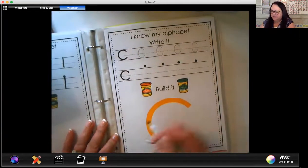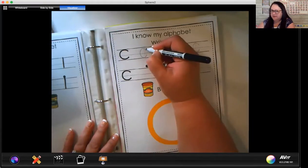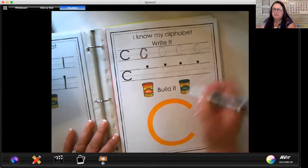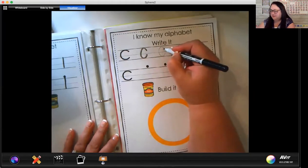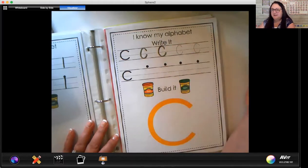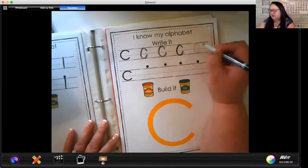So the letter C is pretty easy to do. You start a little bit under the top line and curve to touch the top and curve and touch the bottom. It's almost like making an O, but you don't finish the circle. So you start a little bit above the dotted line, touch the top, touch the bottom, and then almost go to the middle line like you're making a G, but not quite. It's like an unfinished letter O.